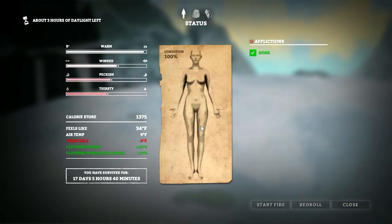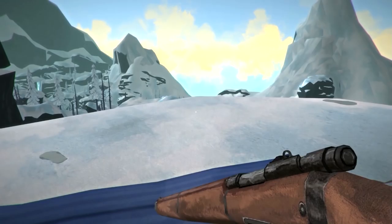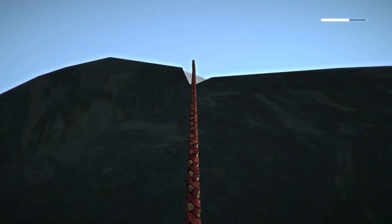All right, let's go ahead and drop down a bedroll, rest for an hour, regain just a little bit of strength, or stamina, I should say. Actually, you know what? I wonder how much I've regained. Let me try running real quick. Oh, we've got plenty. Okay, we can actually just go ahead and go for it. Just had to stretch out them arm and leg muscles, let them rest a little bit.